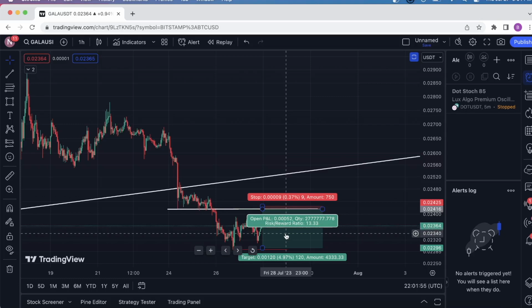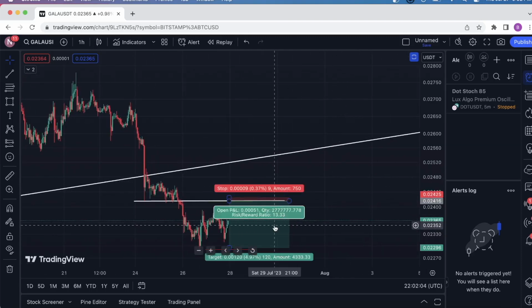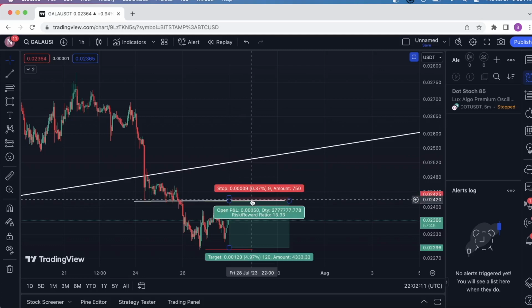So this is a risk reward ratio of 1 to 13. For every $1 we risk, we could potentially get $13 in return. So this is a really good potential trade setup. It might not work out, but if it doesn't, you lost less than 0.5%. It's not a big deal.